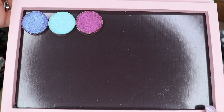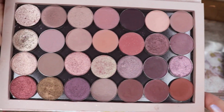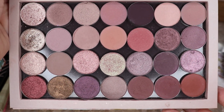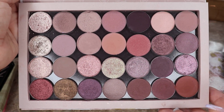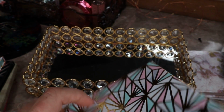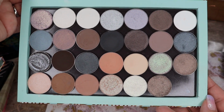This is just some overflow palettes because I've run out of space in my other ones. These are some of my favorite. I love cool toned mauves, so this is my cool toned mauve collection, with a few other colors combined. And last but not least, my cool toned neutrals, I guess you could say. Grays and neutrals, taupes.